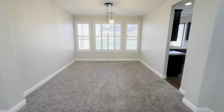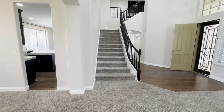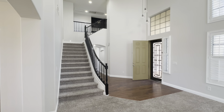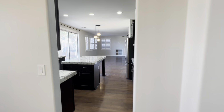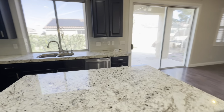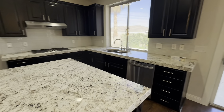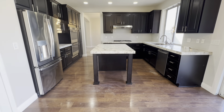Yeah, I gotta say, I really love this home. This home has a nice open concept right here at the entrance. These nice stairways. Yeah, let's go make our way inside of the kitchen so I can show you guys that. See, there's gonna be the kitchen right here. This one also comes with a pool, and we will get to that towards the end of the video.